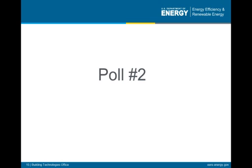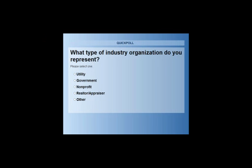Okay, so we are going to go ahead and launch our second poll. Here we go. We are interested in what type of industry organization you represent. So we want to know who is on the line today. We've asked utility, government, nonprofit, realtor, appraiser, and other. We apologize, we could only have 5 options here, so we know there are probably a lot of folks on the line that fit into a different category.